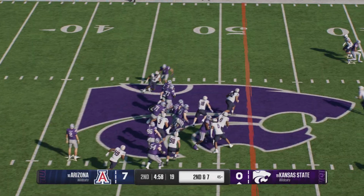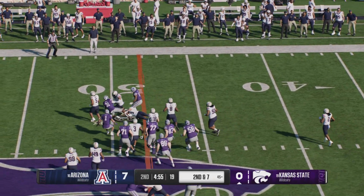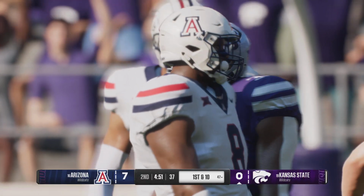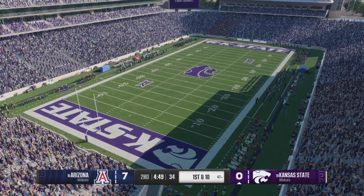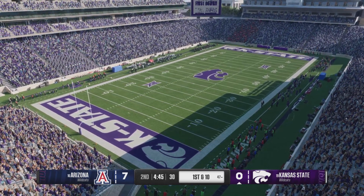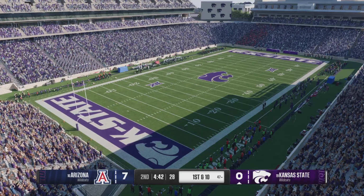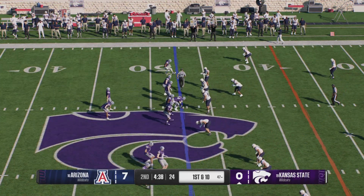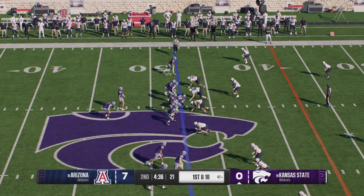Using his legs, it's Giddens. And he's tripped up, but not before picking up the first down. Well, I know this is an offensive line that has a ton of pride, and they want to come out each and every game and really impose their will on the D-line. They got just enough push there on that run play to pick up the first. Kansas State really has this drive rolling.